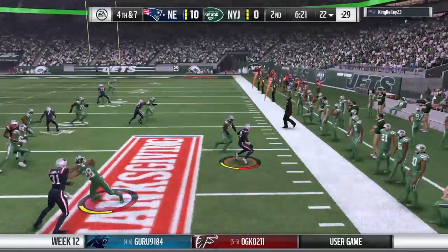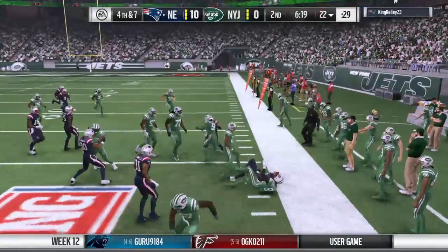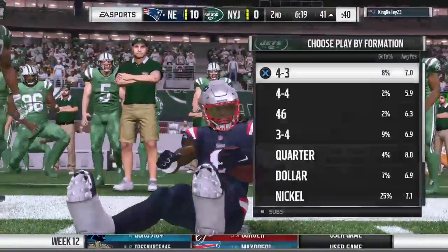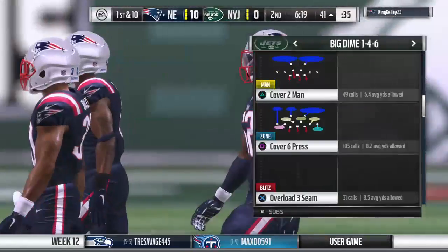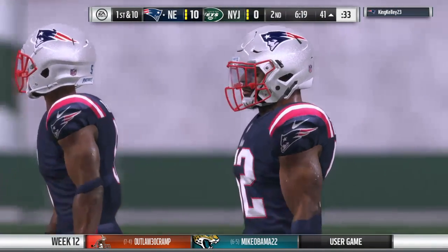Returnable here from the 38. Whoosh. A very good return there. Give him an even 20 yards. And the Patriots will have great starting position as they take over 1st and 10.